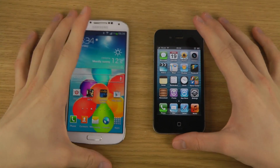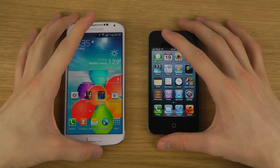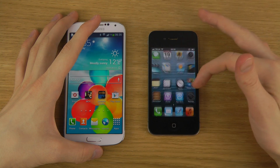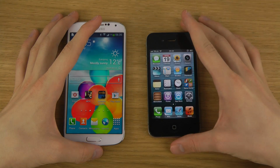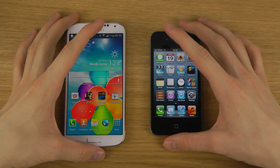So how does the display on the iPhone 4 stack up? The iPhone 4 display stacks up actually incredibly well. If we think that this is a display that did come out in 2010, it stacks up pretty good here. It's the same display that you would get on the iPhone 4S.